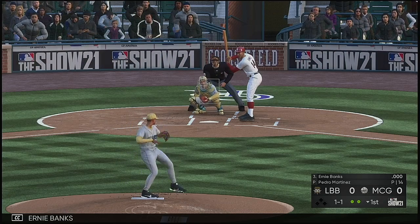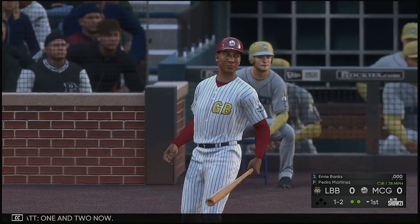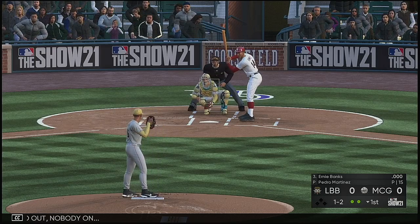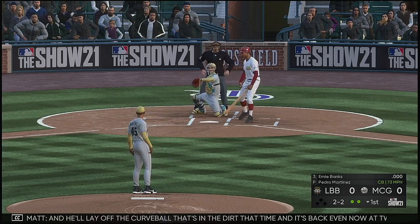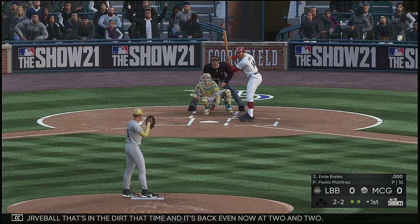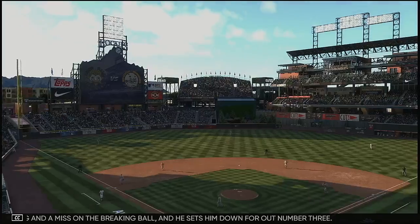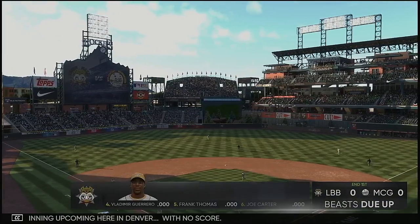So now to the plate, Ernie Banks. 1-2 now. One ball, two strikes to count. Two out, nobody on. And he'll lay off the curveball that's in the dirt that time, and it's back to even now at 2-2. Swing and a miss on the breaking ball, and he sets him down for out number three. Second inning upcoming here in Denver with no score.